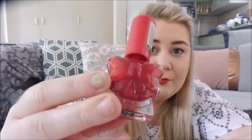Okay. Bye. So I have this red color in the cutest little bottle. It's like a bow. This was super cheap. This is by SHC Nail Polish. It's almost like a maroon. But I think I'm going to use that on my nails.